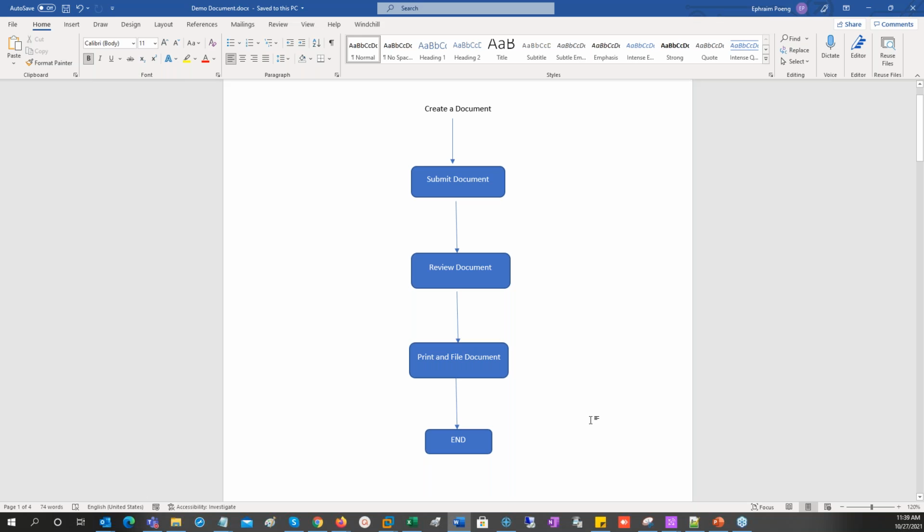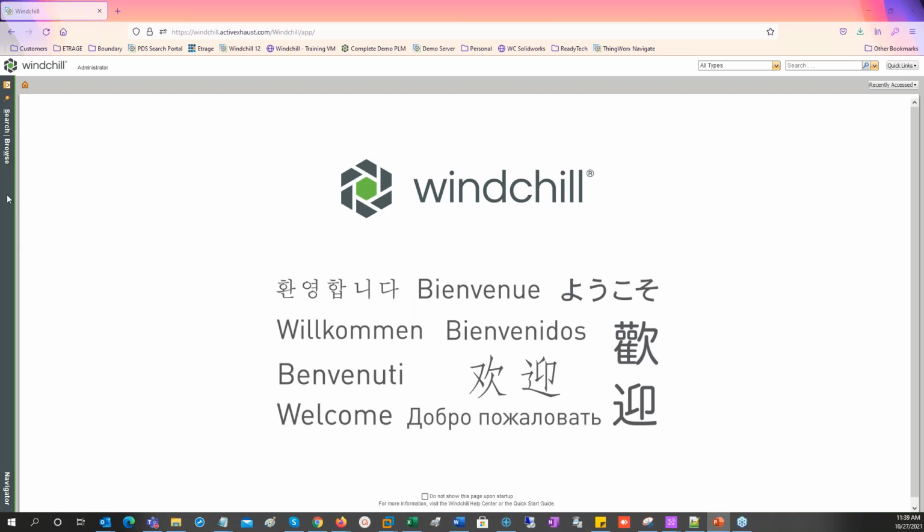It's actually automating these tasks and creating them. And this would be in this order. You have to submit that, create a document, and then you submit it, and it then goes to the reviewer, then finally get to the process where it gets printed and filed. So let's go ahead and start on this.